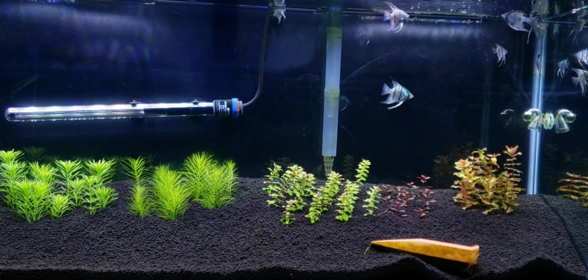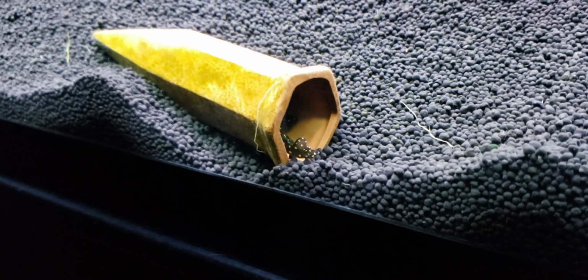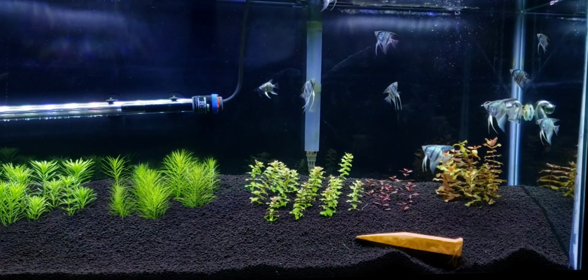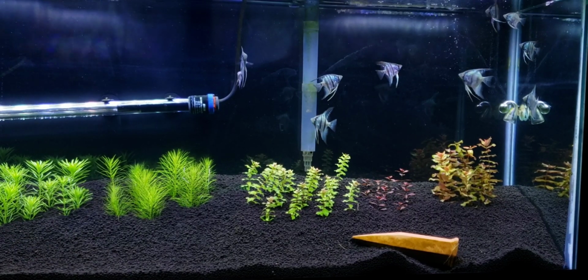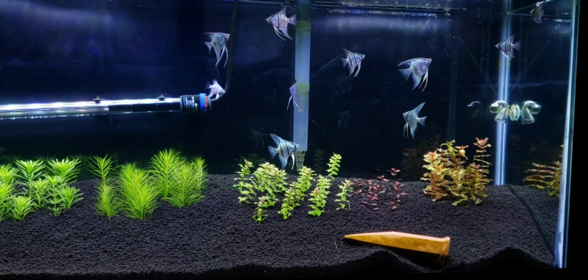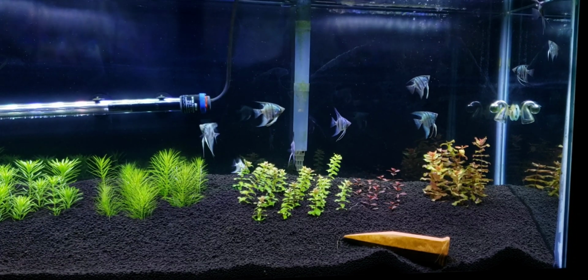Well, the snowball pleco too, which is down there, and it's, let's see. There he is. You can see his tail. That's always it. You can see the tail. That's always the situation. But I love that fish. Nothing to take away from him. I enjoy seeing him. Every so often he'll pop out and look at me and be like, "Yo, where's my zucchini?" But I'm power feeding these guys.